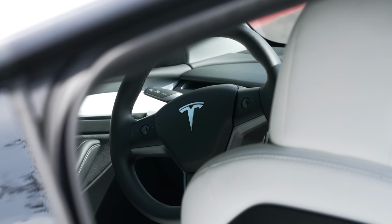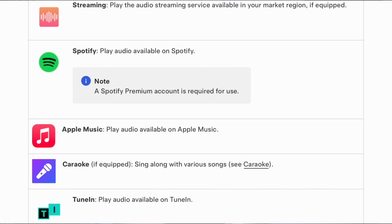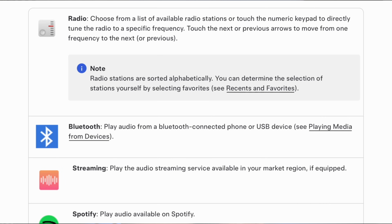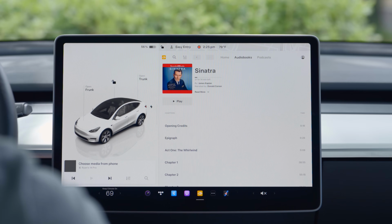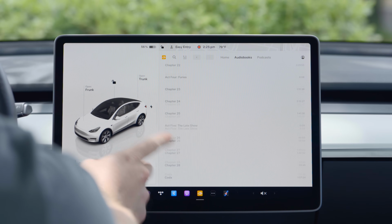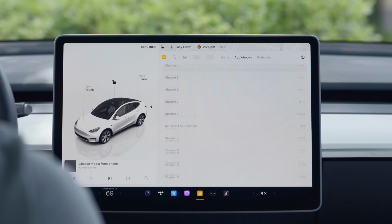What's great there too is all the ways that you can listen to music, including Spotify, Apple Music, Tidal, which supports offline hi-fi downloads, and Bluetooth from your phone. There are also newer sources like podcasts, Audible, and more. Everything syncs really well, so I can always see my recently listened to music and pick up from where I left off. The same is the case with Audible.